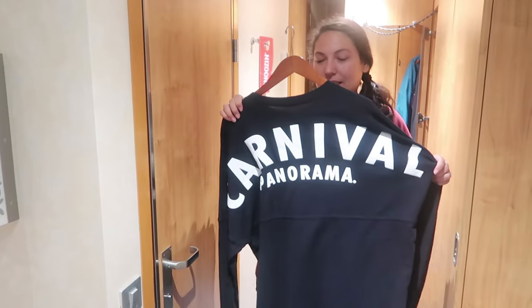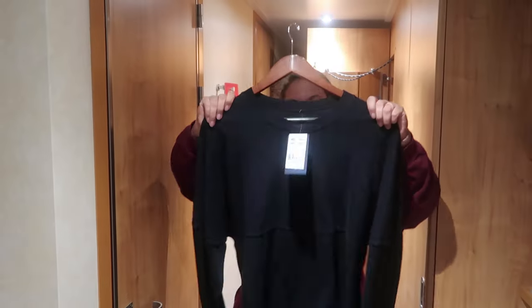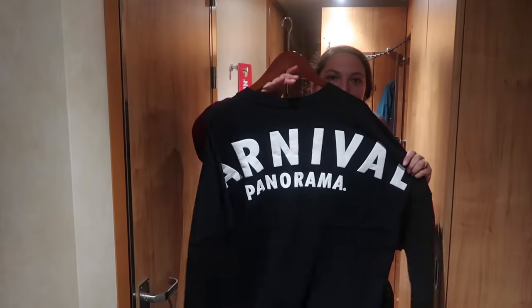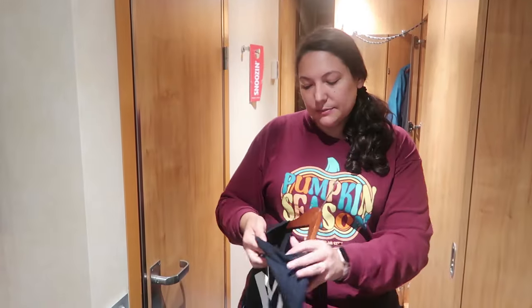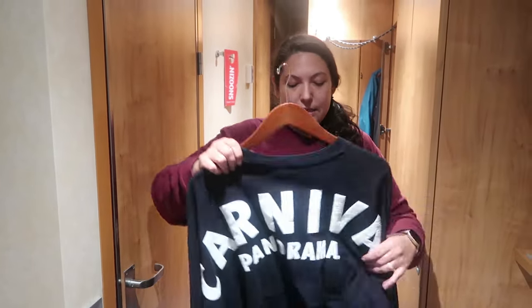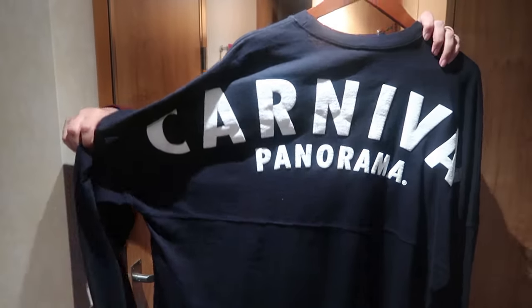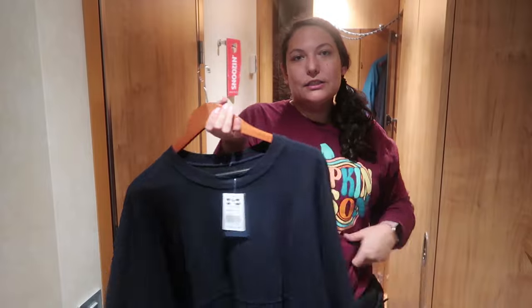So we bought a spirit jersey. This is the front, and this is the back. I've been really wanting a spirit jersey from Carnival because I have my Royal one and my Disney World one. This one is actual Spirit Jersey brand, it says. That's what I wanted because they're oversized. So I got this in a large. It's a very big shirt. The shirt I have on right now is an extra large because I like them to be big, you know?